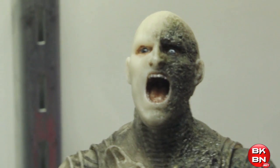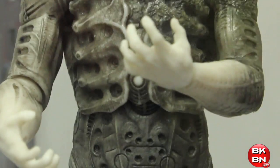And here's the engineer from Prometheus, like the infected one from the beginning of the movie. I think it's really cool. I would definitely get it. I know Hot Toys will be doing it. Hopefully they'll do the engineer and a David figure. I would definitely get that. And here's the alien.